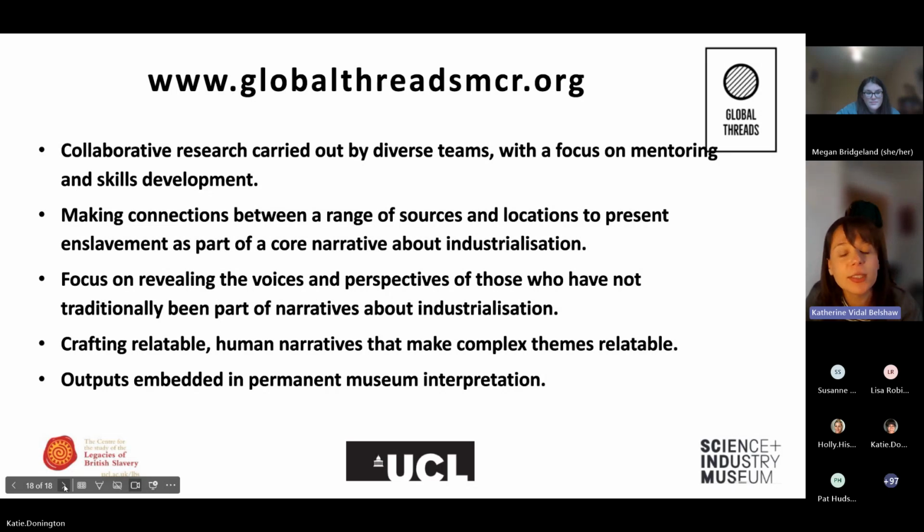please. So I'll just close by saying that Global Threads is an ongoing project, and our aim is that it continues to grow, both as a publicly accessible bank of resources, but also as a set of principles for research and heritage interpretation, which I've tried to summarise on this slide, that can really inspire further work to address how we understand and share stories about the centrality of enslavement to British industrialisation.